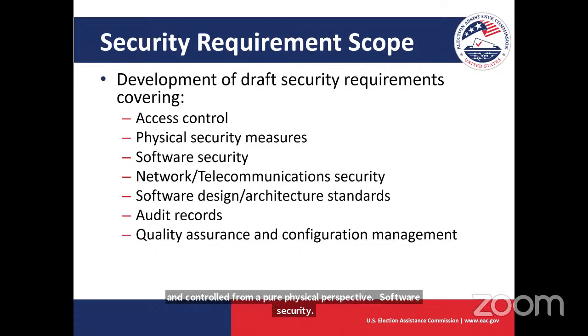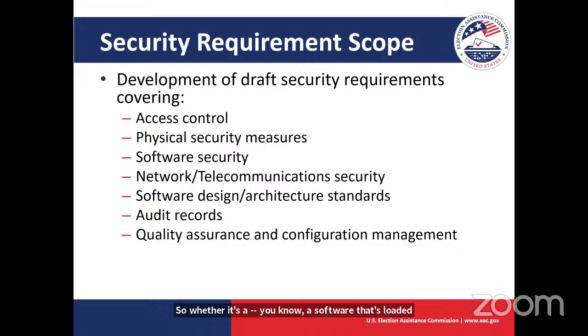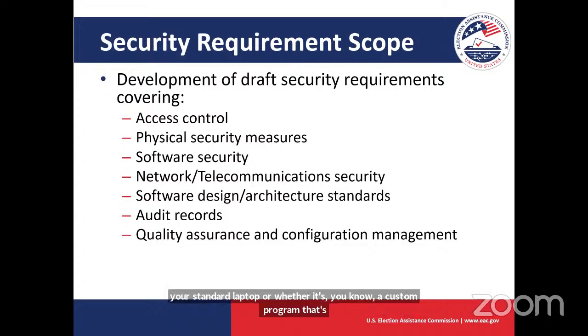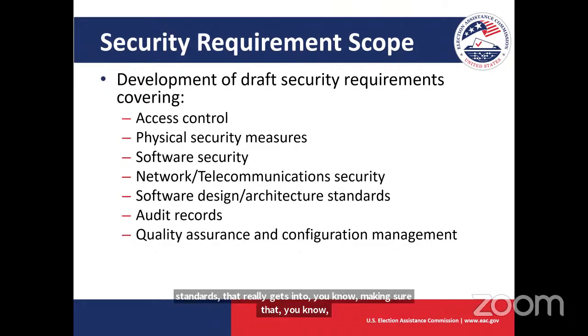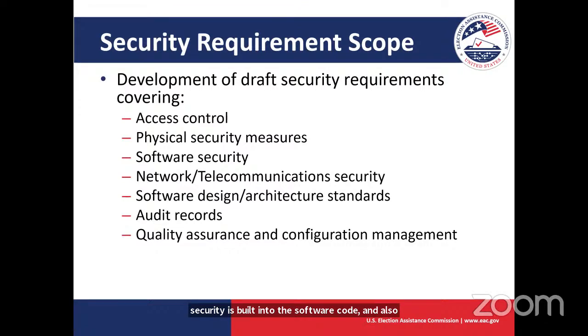Software security, so whether it's software that's loaded onto commercial off the shelf, something where you get your standard laptop, or whether it's a custom program that's put in kiosk mode on an iPad, as an example. That's software security. Network and telecommunication security, that's all the interconnectivity, whether it's a standalone or whether it's a networked EPB. The idea there is for when it's being used for elections purposes, making sure that it's controlled so that it limits risk.